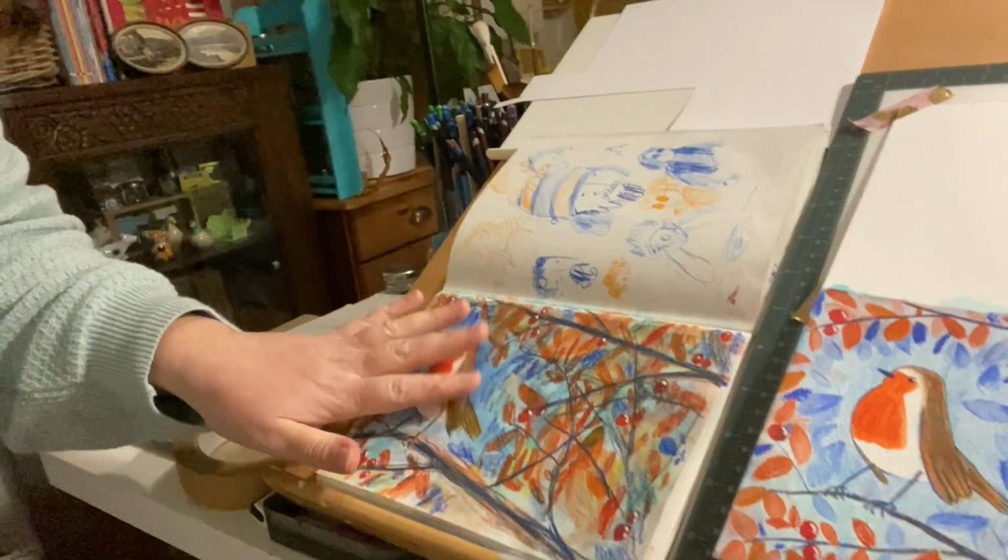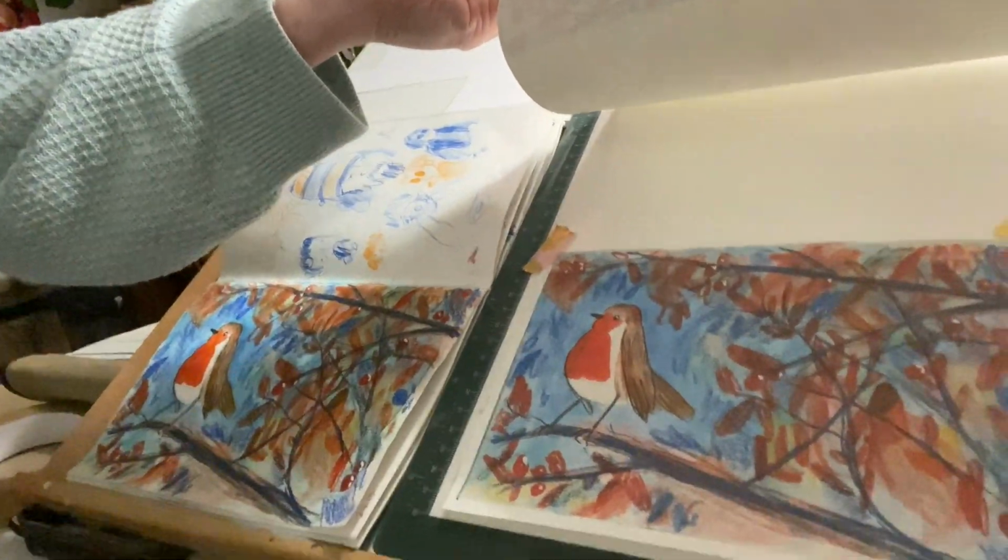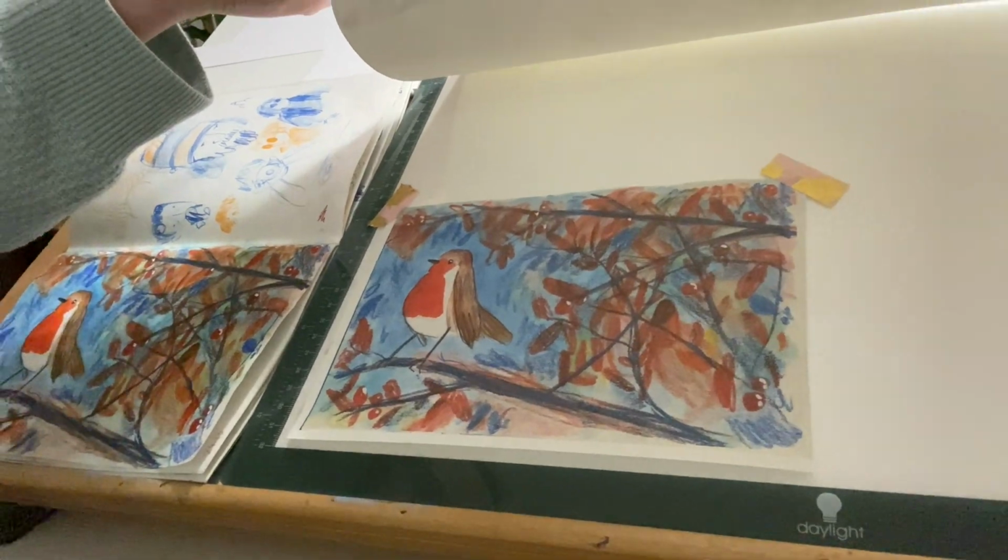So I'm going to use my light box again. What I did yesterday, I scanned this and printed out the sketchbook version and put it on my light box underneath, just so I had a guide as to where the robin is on the page, because I quite liked the focal point of it. And I'm going to set myself a timer, 30 minutes, 40 minutes maybe, and just rush through it and see if that makes a difference to the life that's left in the illustration. So let's go.